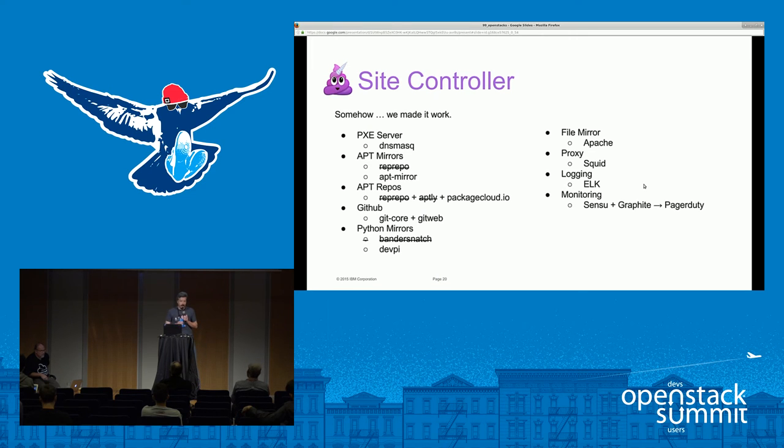We made it work. So for the PXE server, we actually tried a bunch of stuff, Razor and Cobbler and a bunch of other stuff, and realized that all we were trying to do is, here's a MAC address, give me a Linux, and dnsmasq is actually really good at that and is really simple, so we use that.